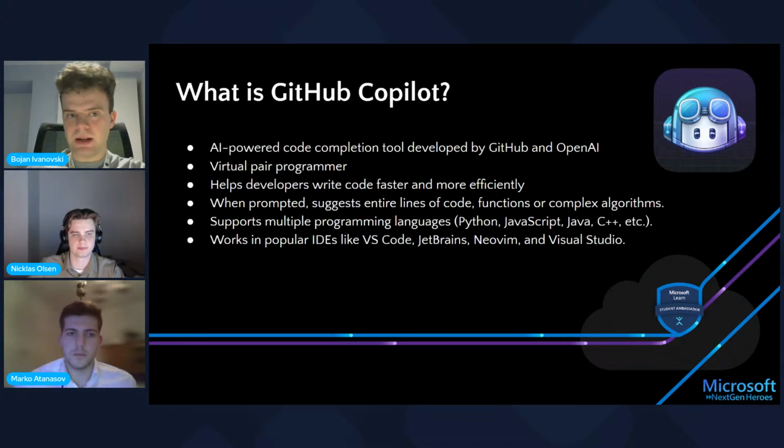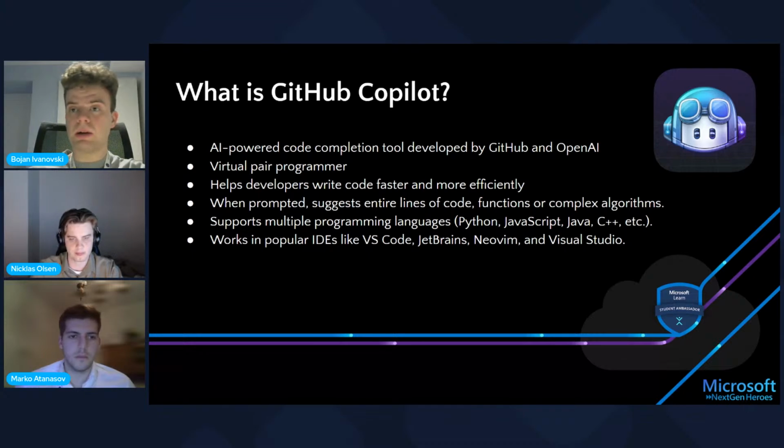Also, it has a lot of benefits. It definitely helps you write code faster. It will be more professional and more efficient than usual, and it can also teach you many things that you cannot learn during the classical approach where you just learn programming by documentation. Here it can give you tips and tricks from the whole world, from experiences that it collects, and then gives them to you in a very sophisticated and nice way.